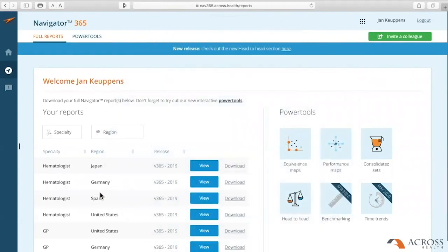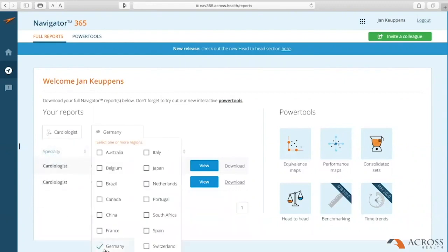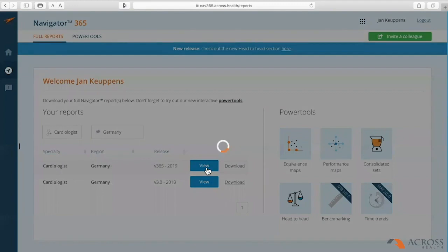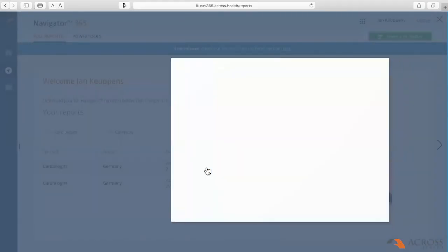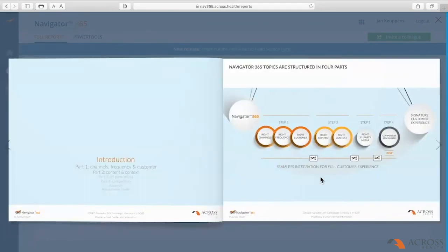You're granted access to all the historically purchased data and market research that your company has acquired. Let's assume that you're interested in the market research piece around cardiology for Germany. In seconds, you can generate the market research in PDF form, but you can also download it and use it as PDF or PowerPoint. By means of simple navigation, you can work your way through the various market research pieces. On page 3, you will see the 4 success ingredients for successful omnichannel customer engagement.